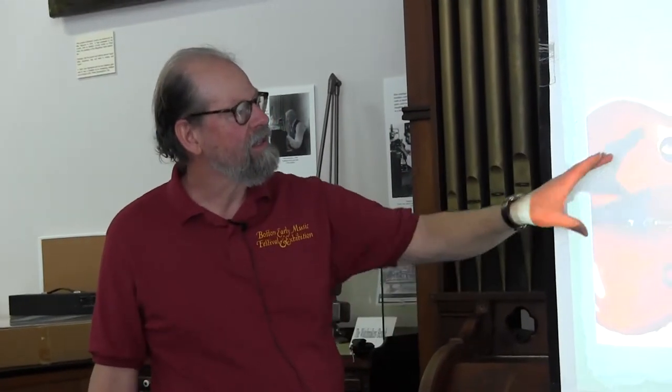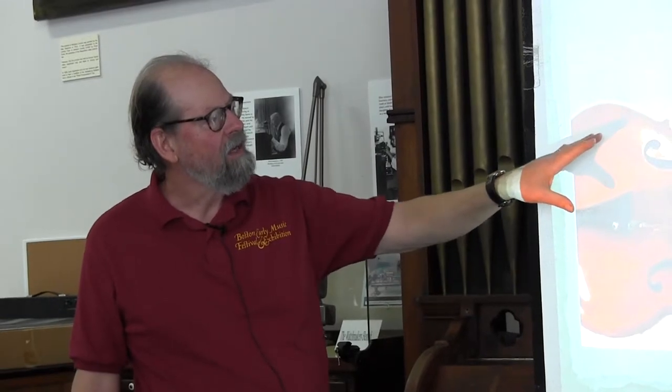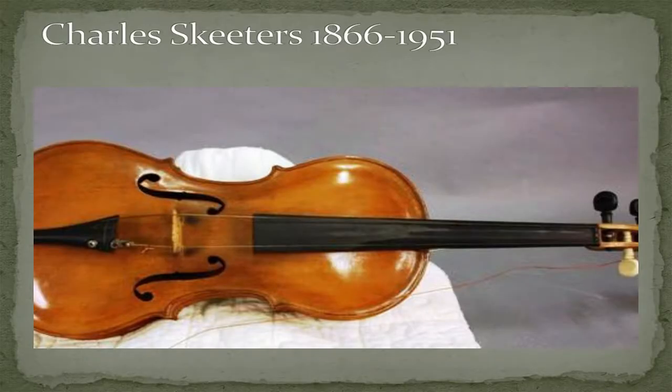Okay, this is one that's sitting in the back. You'll look there. I should have brought some strings. This, again, is more what I call a sausage-shaped violin. It's not the Stradivarius. It doesn't have the sharp, defined corners of the Stradivarius style.